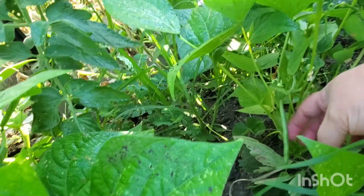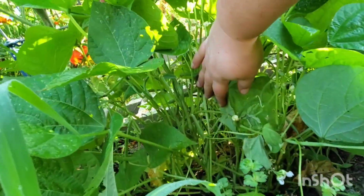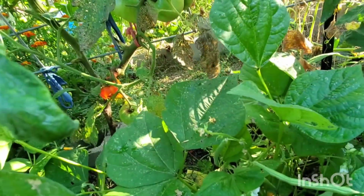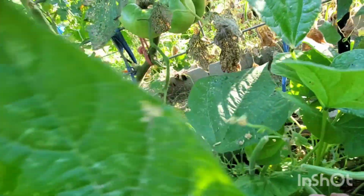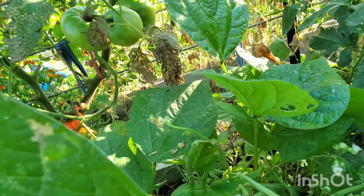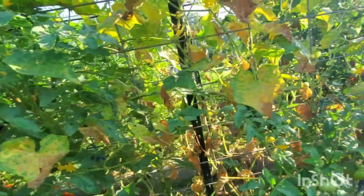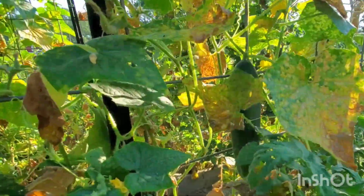Let's check the beans. And look, a little bean. Look, we have beans. Yay! Oh, look, I'm sorry, putting the leaves all in here. Look. Oh, that's exciting. We have some beans. I don't see any other tomatoes. Oh, there is a cucumber.